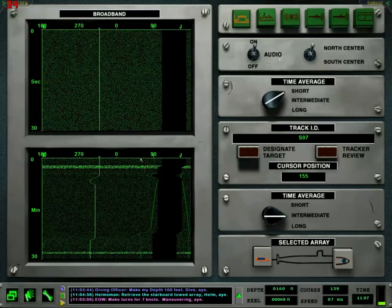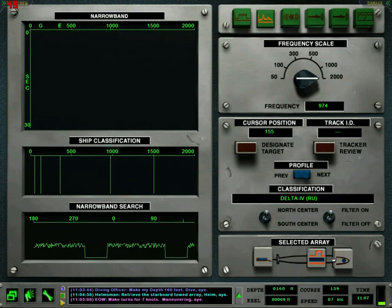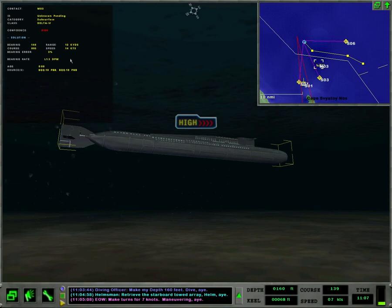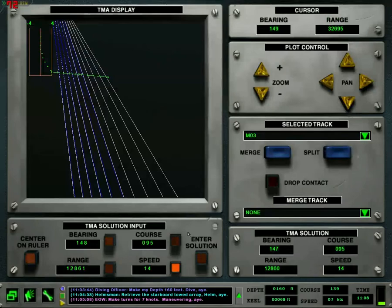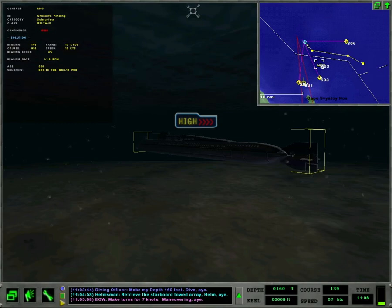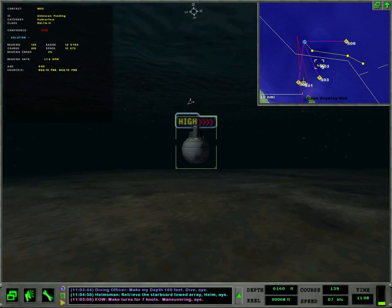I just don't know how fast we can go to keep our contact with him without compromising ourselves. Alright, what do we got? What's our bearing? 149. Yeah, very good. Bearing error 3%. Still 14 knots. 15 knots. Okay, that seems to be pretty good. We're kind of close to being in his baffles, and he's right at the cusp of losing sonar performance due to flow noise.